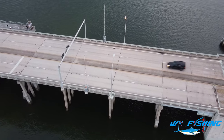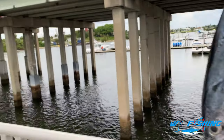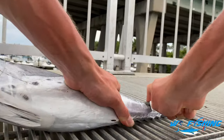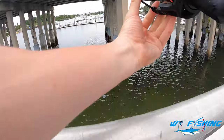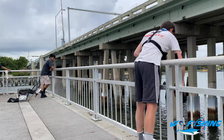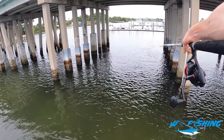All right, y'all, take a look at the bait that we're gonna be using today. This is a whole bonita right here. We're gonna be using this to hopefully get ourselves on some sharks. As you can see, we're gonna go ahead and just cut off the tail of the bonita. All right, guys, go and fish this bait right out there. Let's see what happens.